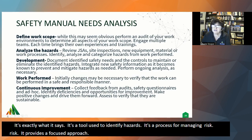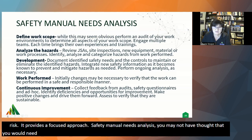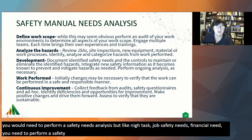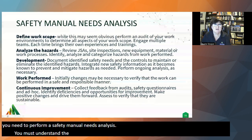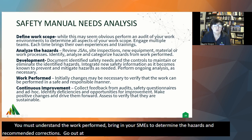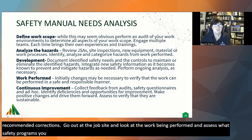A safety manual needs analysis. You may not have thought that you would need to perform a safety needs analysis, but like any other task, job safety needs, training safety needs, financial needs, you need to perform a safety manual needs analysis. You must understand the work performed, bring in your SMEs to determine the hazards and recommended corrections. Go out at the job site and look at the work being performed and assess what safety programs you need to have in place to create that safe work environment.